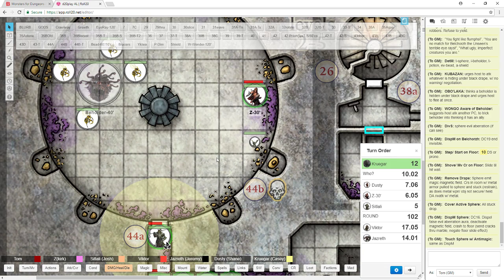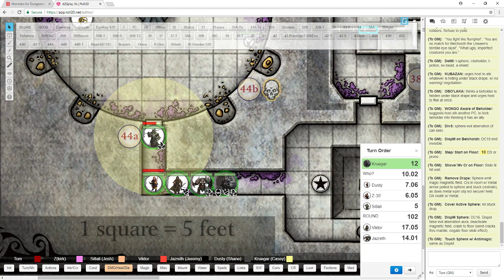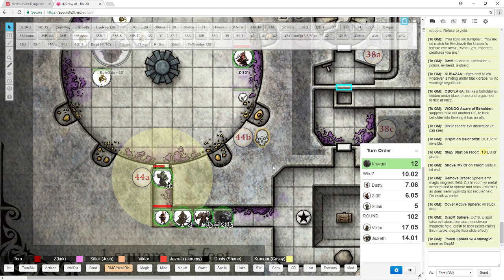Well, I was going to do something, but suddenly I don't have enough movement. 1, 2, 3, 4. Am I able to stand in Dusty's square because he's so small? No, he's not too much smaller than you. Just from the waist down. Yeah. Is there any way I could crawl or end my move prone and then cast a spell? Yeah. So I can end my move prone in Dusty's square? Uh-huh. Alright, I'll do that.